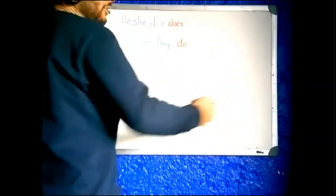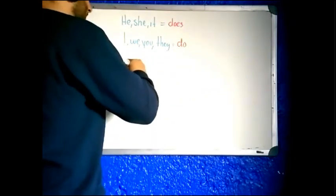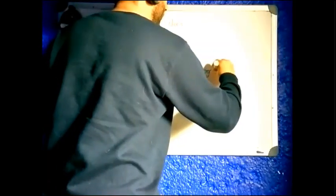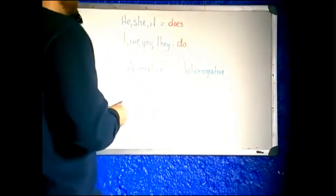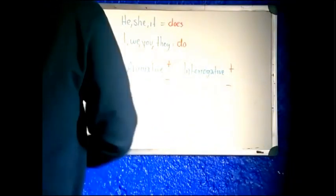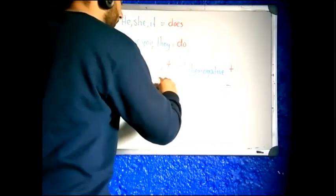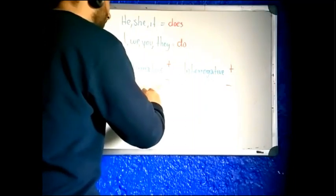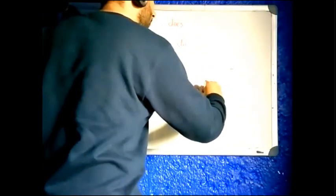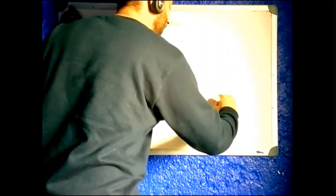affirmative sentences. En oraciones afirmativas no ponen estos auxiliares. So remember, you always have four forms to say something: an affirmative way and an interrogative way. And at the same time, you have affirmative positive and affirmative negative, interrogative positive and negative. So, for example, I like dogs, that's affirmative positive. I do not like dogs, I don't like dogs, that's affirmative negative. Do I like dogs? And finally, don't I like dogs?